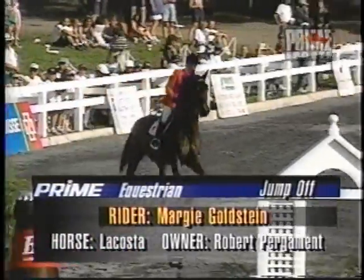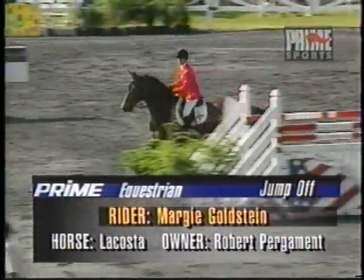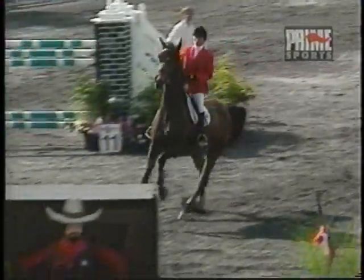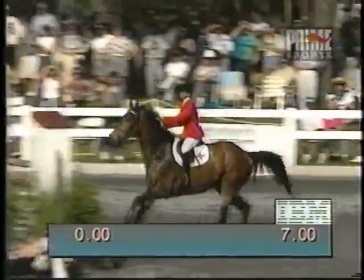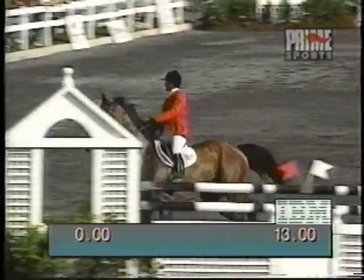Margie Goldstein in the saddle of LaCosta. And this is a very fast horse, Gina. Will be interesting to see if she can make up the time she's got to make up now. 43.85. Ken, I have seen Margie pull a rabbit out of her hat on some incredible occasions. She's going to try to do it with LaCosta today. This horse is very, very fast on the ground. It's faster than Rhum 4 on the ground, but not as smooth.